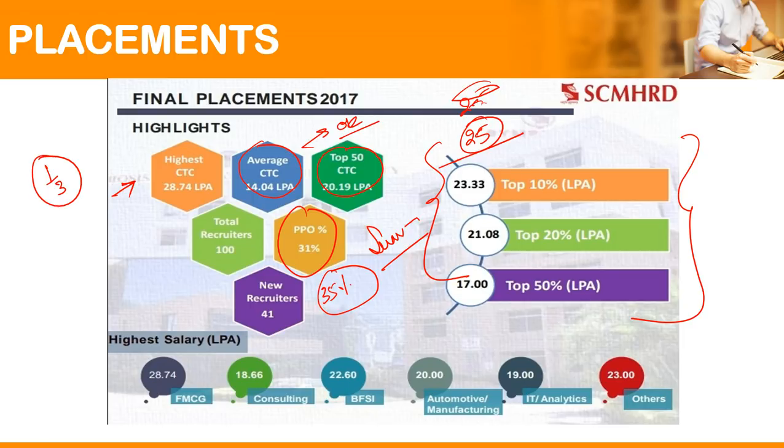So जितने ज़्यादा new recruiters आते हैं उतना अच्छा होता है, because negotiation power कॉलेज के पास ज़्यादा होता है, और that's why आपका पैकेज बढ़ जाता है, आपकी profiles अच्छी हो जाती हैं. जो regular recruiters होते हैं वो इतना अच्छा खासा पैकेज और इतनी अच्छी profile नहीं दे पाते. तो जितने ज़्यादा नए recruiters आते हैं बढ़िया होते हैं.